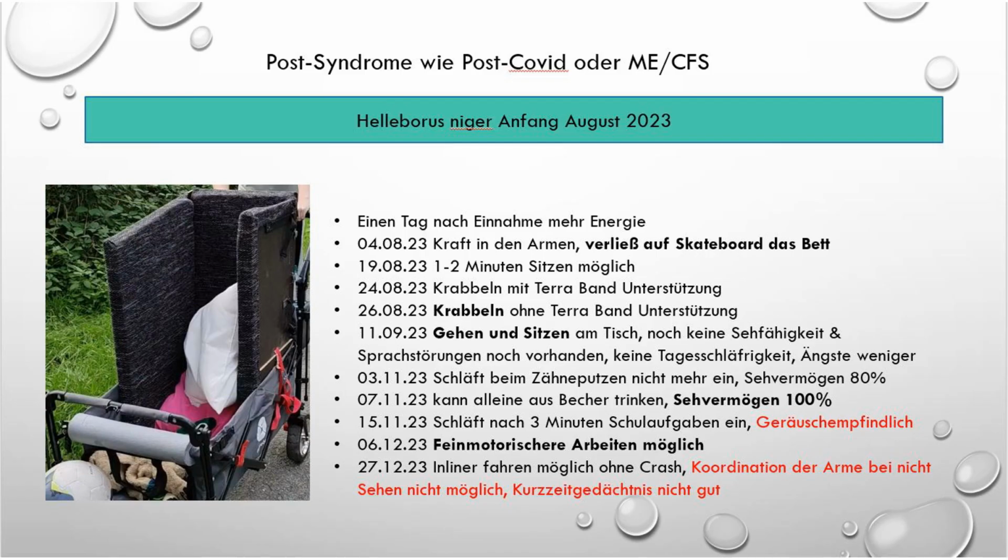From August 24, 2023, our daughter was able to crawl around the apartment with the help of a TheraBand support on her stomach. The core muscles were not yet strong enough and had to be rebuilt first. 2 days later, however, she was able to crawl without the TheraBand support.